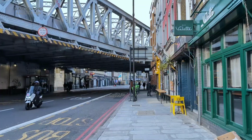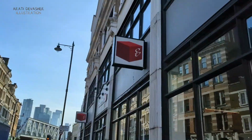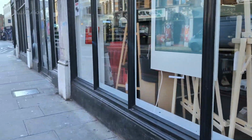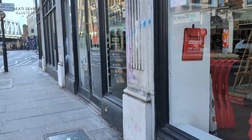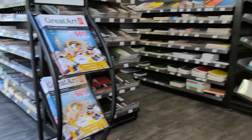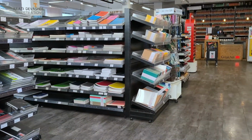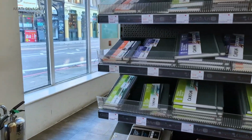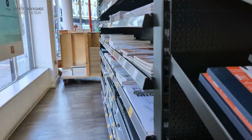Great Art's flagship store is on Kingsland Road in Shoreditch, about a half-an-hour walk from Liverpool Street Station, or maybe a 7 or 8 minute bus ride. They are one of the best stocked art shops in London, with a wide selection of paper, paint, drawing supplies, and also supplies for printmaking, ceramics, and sculpture.